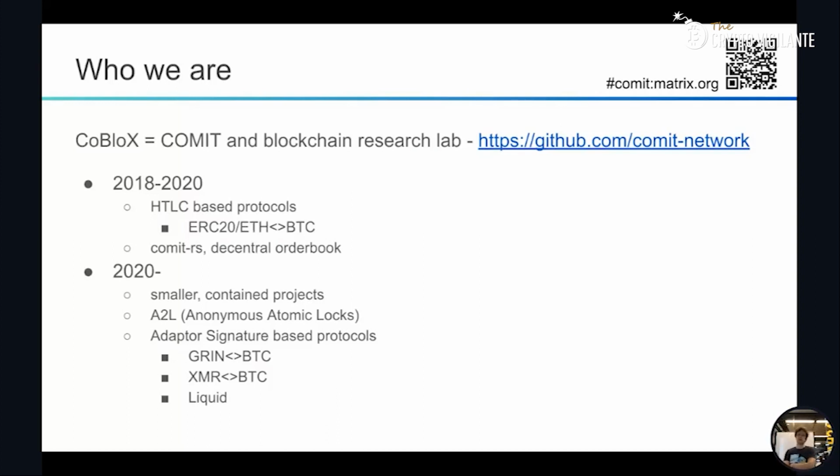Our flagship project was Comit-rs, which was a daemon that was supposed to become a big thing in the decentralized space. We were focusing on attracting developers to build on top of our protocols rather than developing products. But in 2020, last year, we came to the conclusion that the space is just not there yet. Cross-chain atomic swaps are something still fairly new, and there are only very few solutions out there that actually target users. We also talked with various other projects in the space and saw that people came to similar conclusions. So we decided to do smaller, more contained projects with a more specific focus, specifically privacy and anonymity.